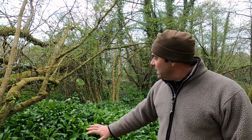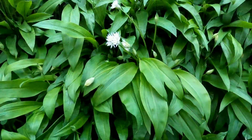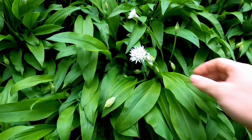But what you'll find is that once it's all in flower, it can become really pungent. And once the wild garlic and the flowers go over, it can actually be not quite such a pleasant smell. But we're going to take a closer look at this now. So we're down closer to the wild garlic now. There's the flower head there, but we'll look at the leaves first.